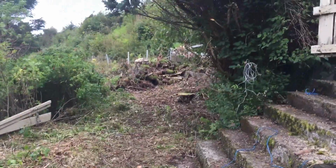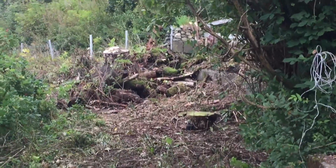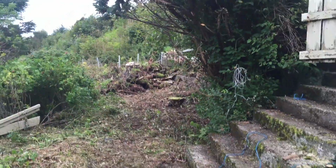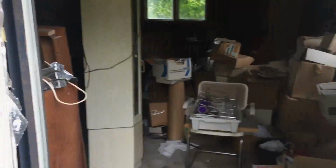But we have to keep removing that stuff there, and I've already taken half of it, and it's so heavy, but I took it all by myself and I'm really proud. But yeah, my dad did all of the cutting trees down. And of course, we both carried the stuff that was in here.